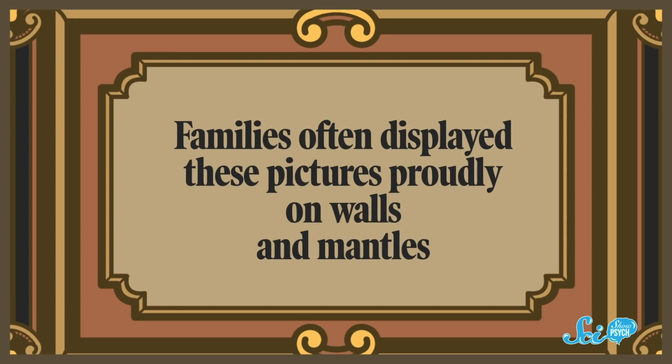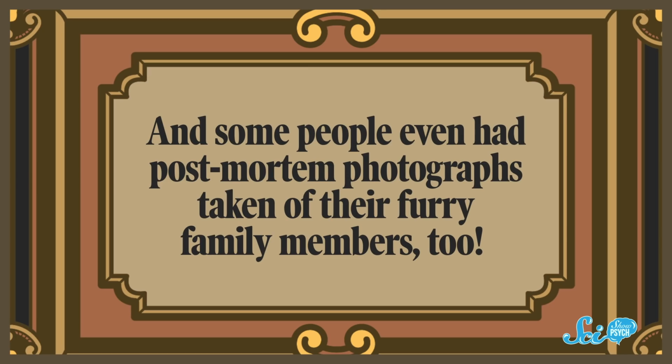As a result, post-mortem photography became the average family's last, and sometimes only, chance to capture an image of those close to them. Families often displayed these pictures proudly on walls and mantles, and some people even had post-mortem photographs taken of their furry family members too, which I totally understand. This practice was more than just an interesting historical tidbit, though. Researchers found that these photos gave, and still give, people an effective way to cope with grief.